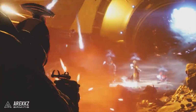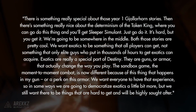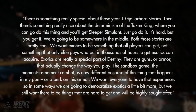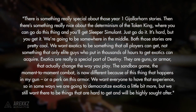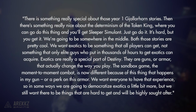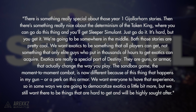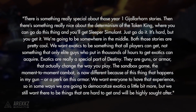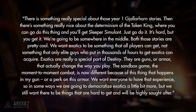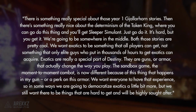He said, quote unquote, "There is something really special about those Year 1 Yalahorn stories. Then there's something really nice about the determinism of the Taken King, where you can go to do this thing and you'll get Sleeper Simulant. Just go do it, it's hard, but you get it. We're going to be somewhere in the middle. Both those stories are pretty cool. We want exotics to be something that all players can get, not something that only elite guys who put in thousands of hours to get exotics can acquire.